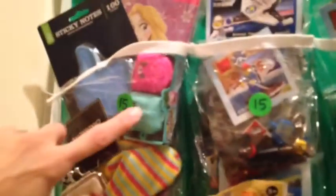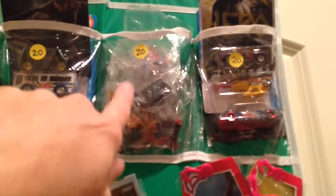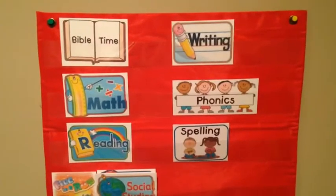More Legos. Some Shopkins, the little coin purses, and all these things I showed you last time. And these are some more, these are like villains that are Lego people. Some cars, heroes, Lego hero people, and some more cars. So this is going to be my little work ethic chart. I've printed these out.